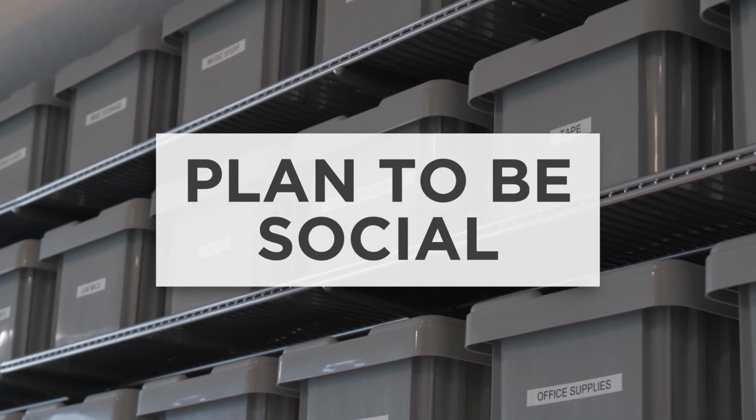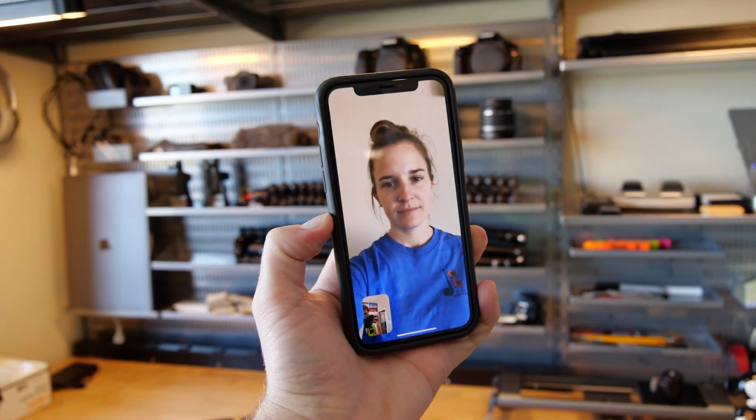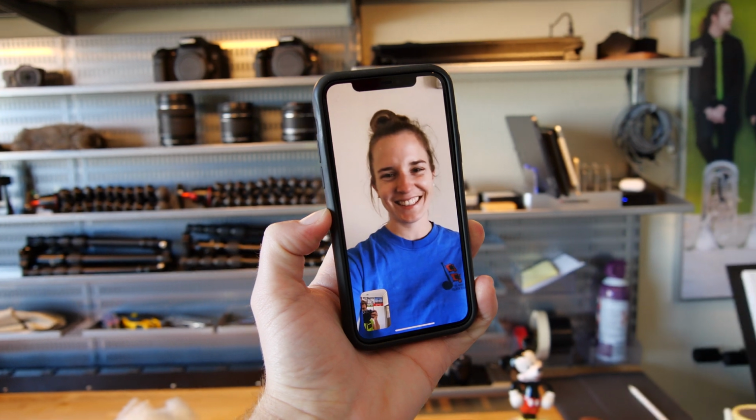So now I purposely build things into my schedule that get me working with people. Even if I don't have a call for that day, I'm going to schedule a FaceTime and work with someone for 30 minutes or so. Even if we're not working on the same thing, at least I'm bouncing ideas off somebody, I'm chatting, whatever it is, and it keeps things fresh, it keeps things alive.